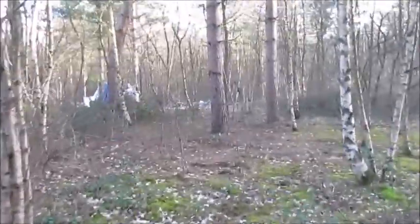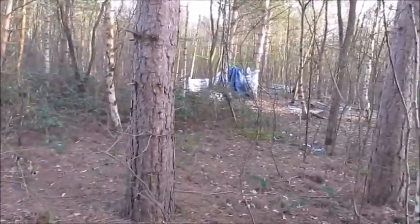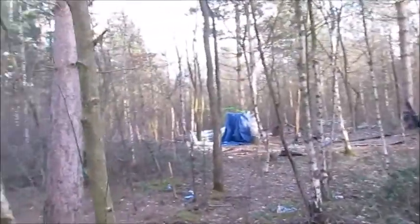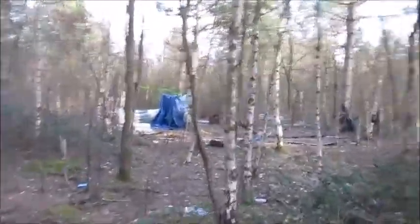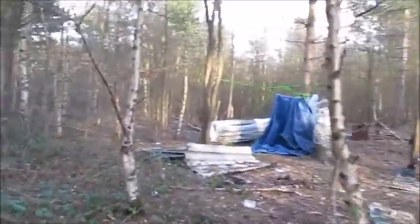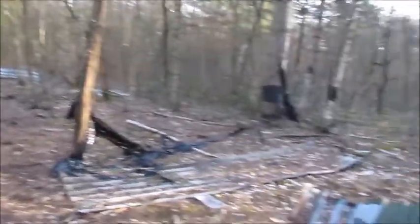Not sure if somebody's living there. There's a tent thing here. So I'm not sure if somebody's been here living in the woods. Looks pretty strange. Let me take a look here. Just gotta be careful, because you don't know who could be around. So I'm not sure if kids have been down here and just built dens.